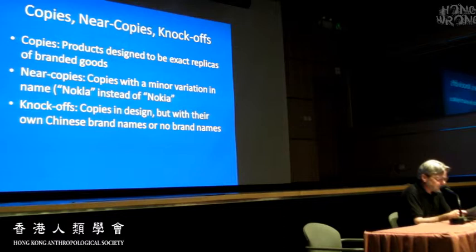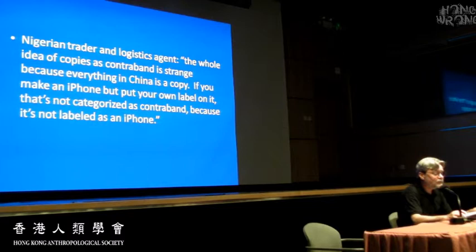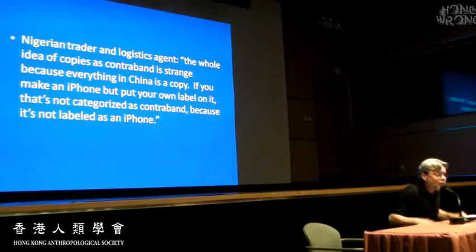The third of these goods, as I said earlier, includes many, if not possibly most, of the goods manufactured in China today, and knockoffs are no problem getting through customs. This can be done. Let me get some quotations from people I've talked to. A Nigerian trader and logistics agent: the whole idea of copies as contraband is strange because everything in China is a copy.